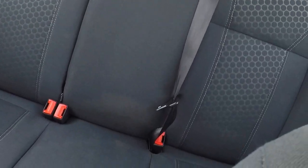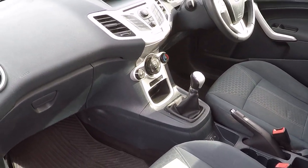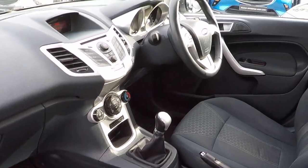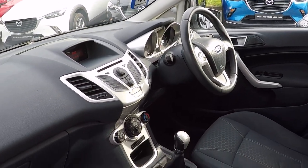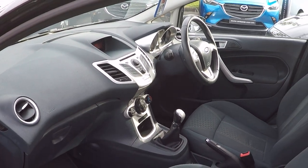Isofix child seat anchor points in the back, 12 volt power supply, USB connectivity, 5-speed gearbox, air conditioning, heated front windscreen, steering wheel controls, CD radio auxiliary so you can stream your music, and sound and menu functions.